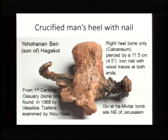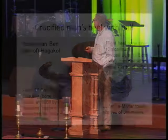This particular one shows a bone that's been pierced by a long nail. The original archaeologists thought this nail had pierced two heels, but more recent analysis has shown that's a false conclusion. In fact, the conclusion now is this nail only went through one heel bone, not two, and was probably connected to the stipes, the vertical pole at the bottom of the cross. And I'll show you something about that as well, how crucifixion is formed.